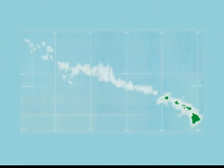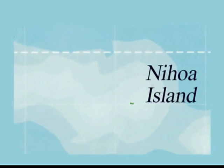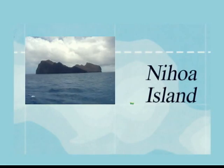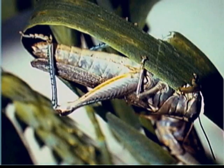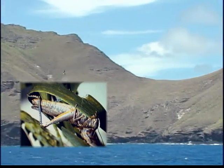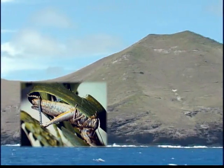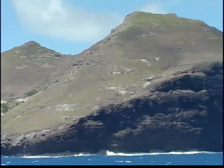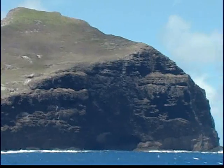A sobering example of the catastrophic impact a single introduction of a non-native insect can have on an ecosystem began to unfold on Nihoa Island in 2004. Grasshoppers were first observed there in 1984, but entomologists didn't express concern until 2002, when the grasshopper population began increasing. Two years later, it had increased enough to defoliate most of Nihoa.